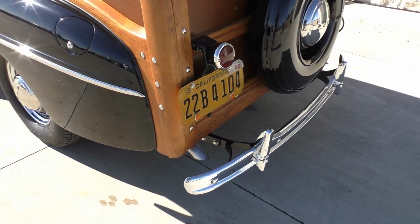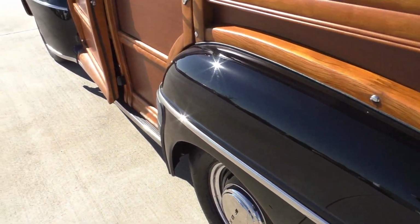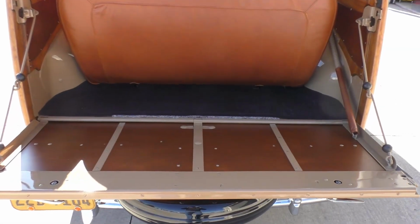Dual exhaust exits out the back here. Alright, we'll get you into the back here. Of course, it has the third seat, and you'll see the leather, the high-end LeBaron Bonney leather interior on it.